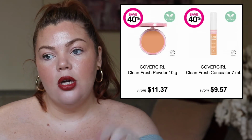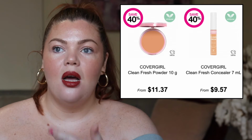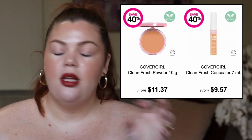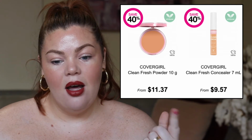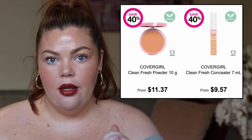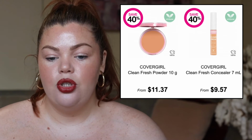In drugstores, they only shade up to maybe a darker medium, but they never go darker. I think L'Oreal has their True Match that has really the full color range, which is phenomenal, but I can't think of many more. Maybe NYX, but CoverGirl, nah, white girls only at that store. So also we have from CoverGirl the Clean Fresh Powder for $18.95, and that was just 2 shades as well.